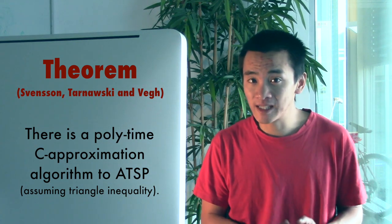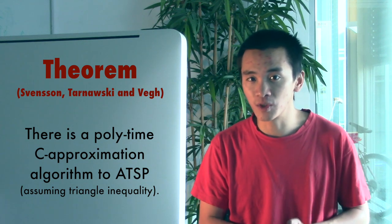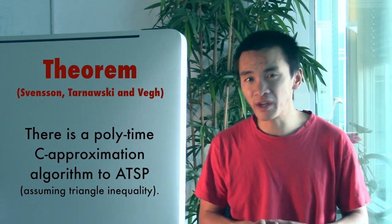But perhaps what's most exciting is that the Svensson-Tarnawski-Végh algorithm is based on quite different ideas from previous attempts. To find a tour, you have to satisfy two criteria. The solution has to be something called Eulerian, meaning that you should enter each city the same number of times as you exit. In a tour, that's clearly true: if you enter a city, you exit. So that's the first constraint on your solution. The second constraint is that it should be connected, meaning that it should visit all vertices, all cities. You should not leave some cities unvisited.